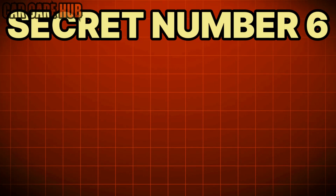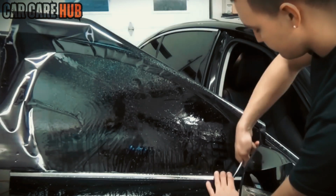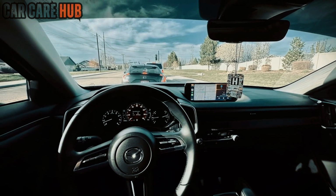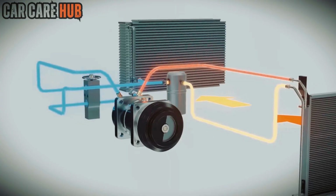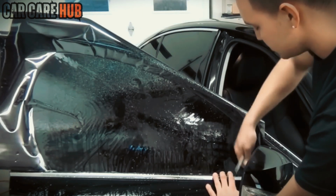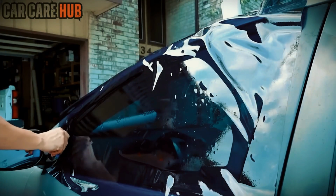Secret number 6, tint your windows legally. Not just looks, ceramic or quality film blocks 50 to 80% infrared heat and 99% UV. Cabin stays 10 to 20 degrees cooler pre-start, so AC works less hard. Key, check local rules. Punjab, Pakistan, front sides usually 70% plus VLT, visible light transmission, rear darker okay.